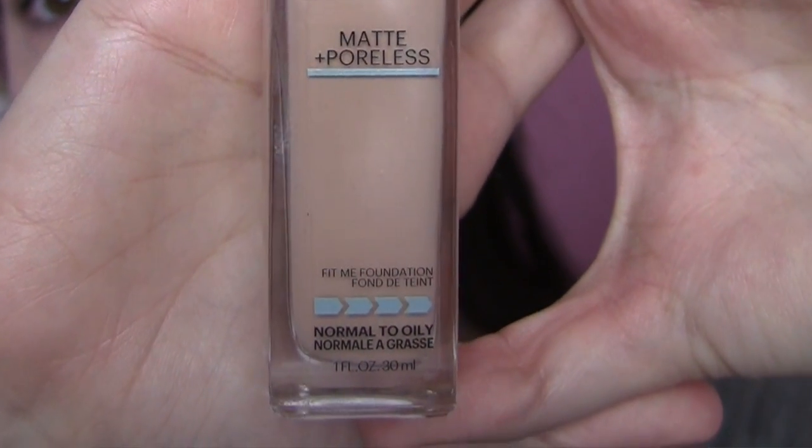And I wouldn't call myself oily right now. I am more toward normal. I always tend to be a little bit combination where the T-zone is concerned. That's where if I get oily, it'll usually be around my nose. The shades I have these in are nude beige here on the foundation and natural beige for the powder.